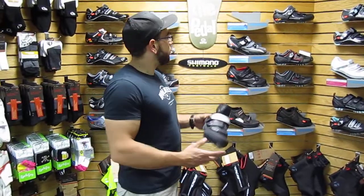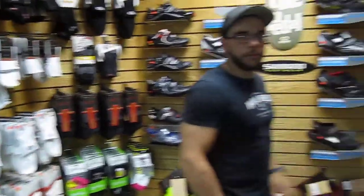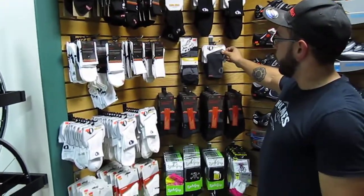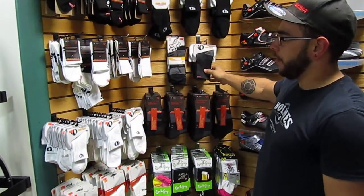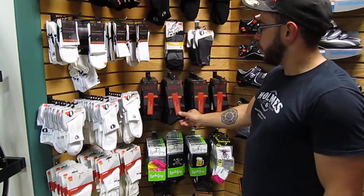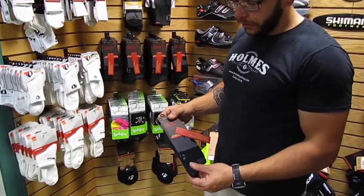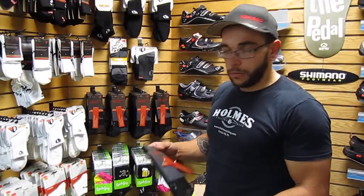So we also got some other cold weather cycling shoes as well. And we also have wool socks to really amp up the warmth in your feet even more, especially the ones from Bontrager. What I really like with these are a nice long tall sock. And they're really warm. I've known from my own personal experience they work really well.